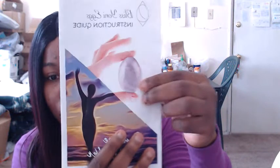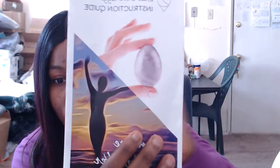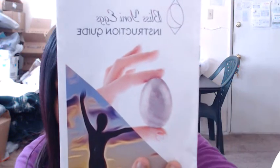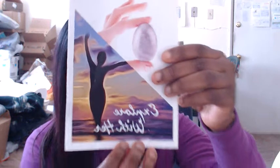So yeah, they have the guide, and this is what it says my Yoni egg is supposed to look like. It's supposed to be purple, pretty, the whole thing. It's supposed to be really light. And I'll show you guys that again. Here it is. It's supposed to look light purple and everything. And then it says explore with her. So they gave me this instruction guide.